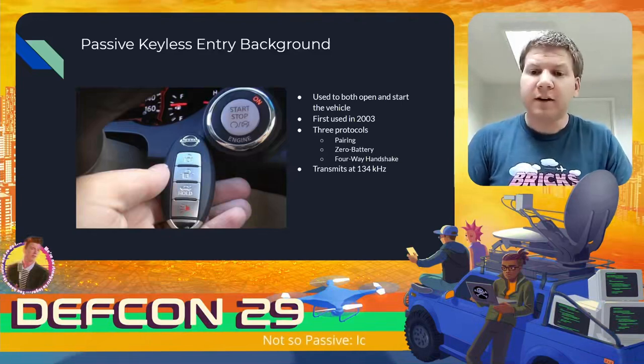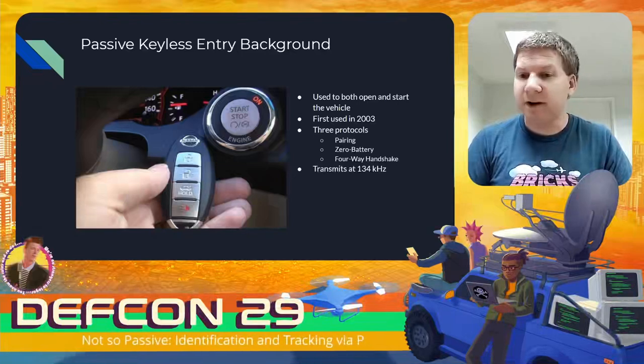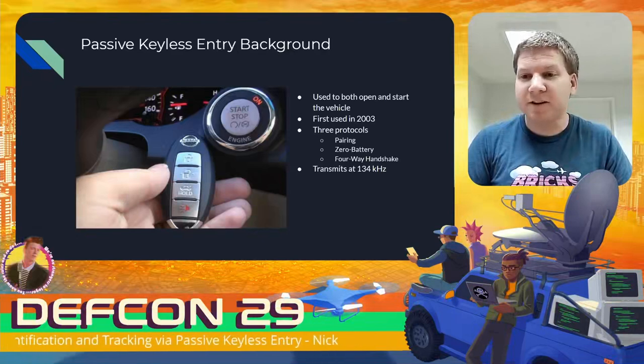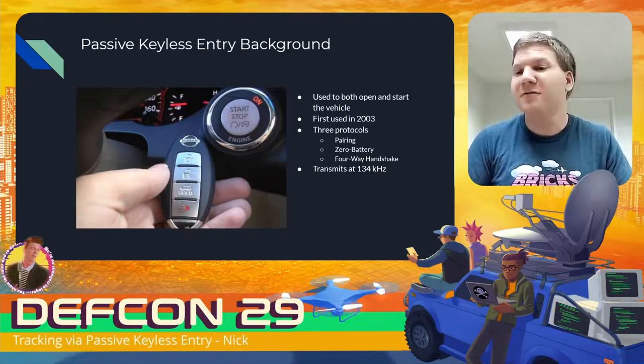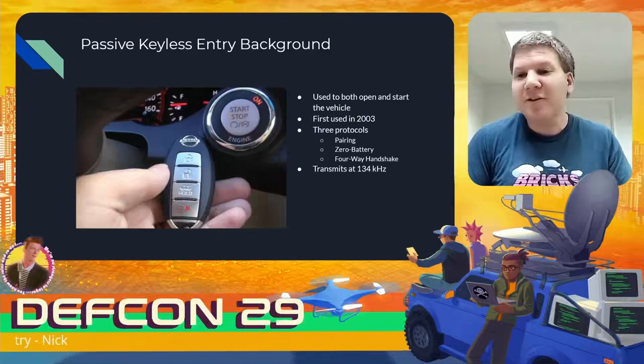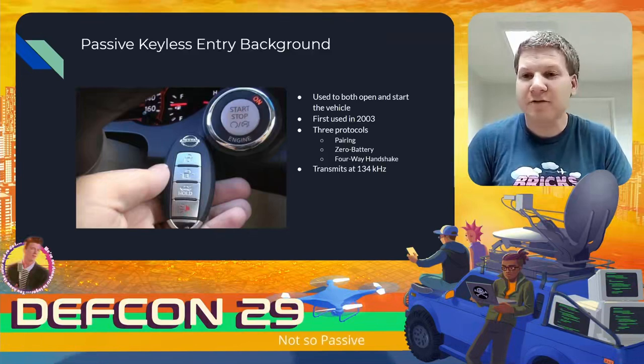Pretty straightforward. The second one, and one of the more interesting ones, is a thing called the zero battery protocol. I suppose I should also clarify, because all these documentations are proprietary, I don't know the actual formal name of these protocols. These are just what I call them for convenience. Feel free to use or reject those names at your own discretion.